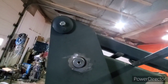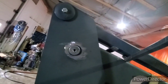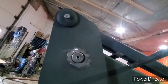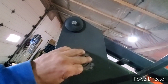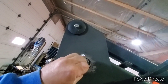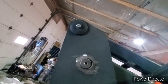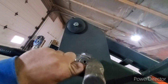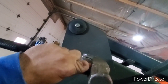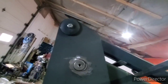Can you hand me that piece? Can I reach it? I can't quite reach it. No. No. Yes. Yes. I might need the hammer, babe. Give me the bar. Just like that, I'll get that in there all the way. And once that's in all the way, here, take the bar.